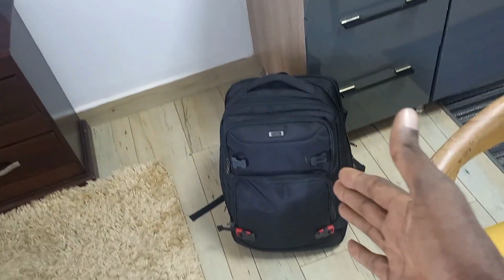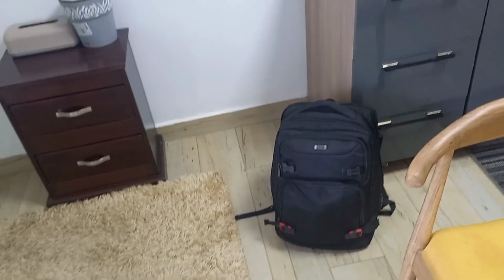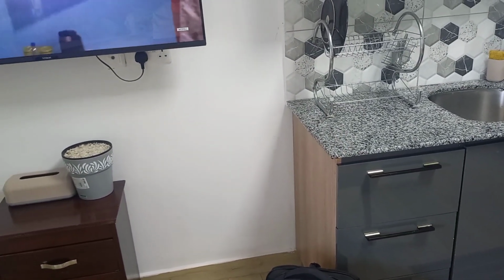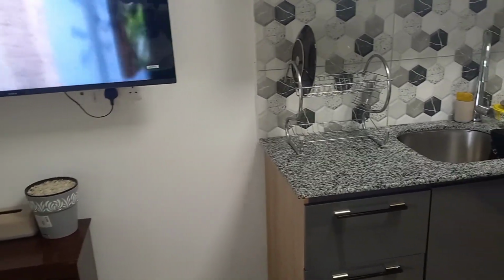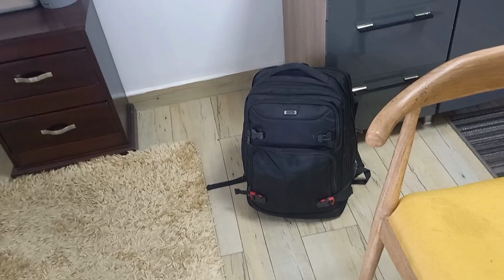That is my bag, fully packed and ready to move to the airport. I have some fruits here, banana and apple, in case I get hungry before the flight. I am leaving. It's so sad that my short visit has finally come to an end.